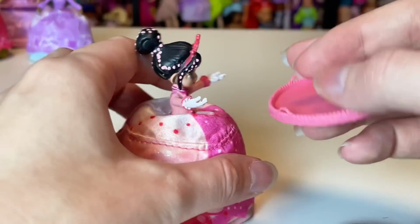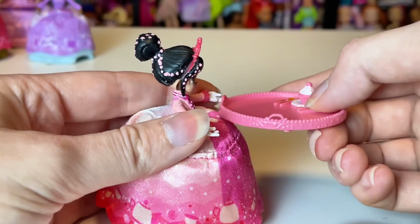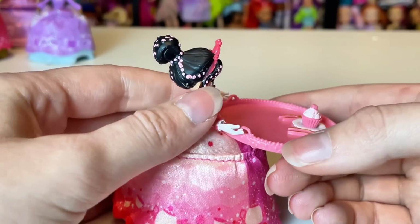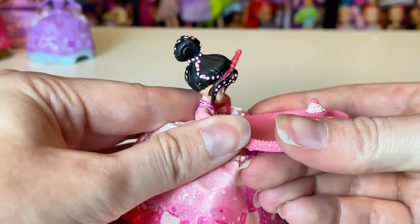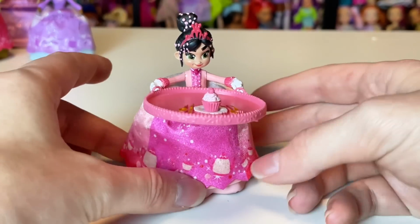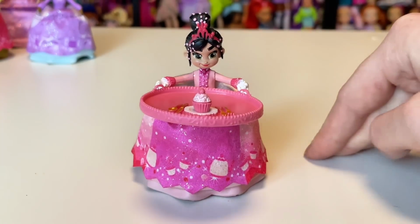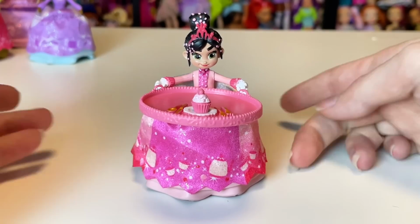And these are actually either inspired by or just coincidentally very similar to another line of dolls that were teacups. I don't remember what they were called, but there is a line of dolls with this exact feature that's older, and I think was decently popular. But yeah, this is the idea. I think they're really cute. I think they're really fun.